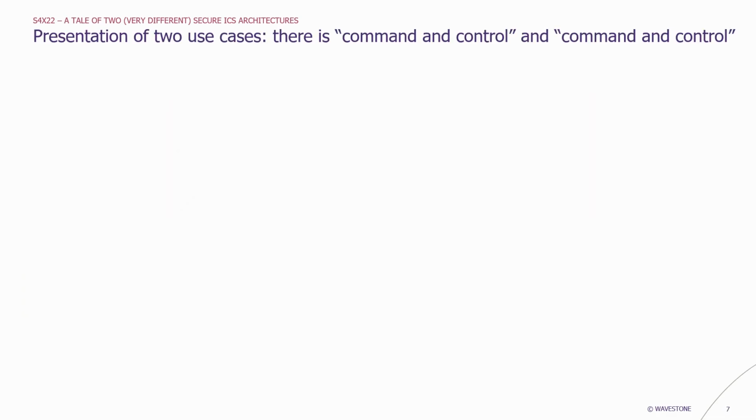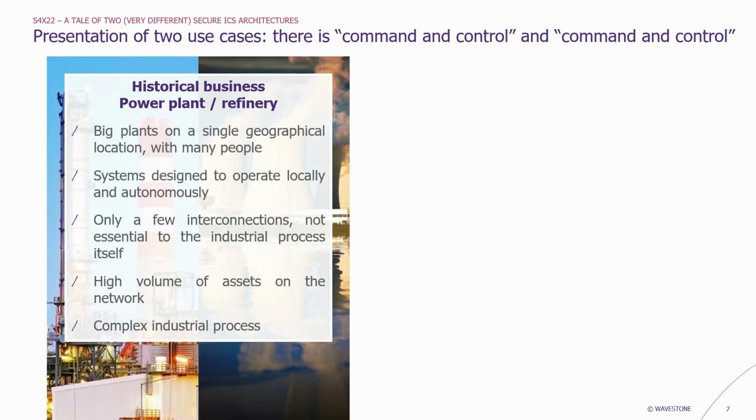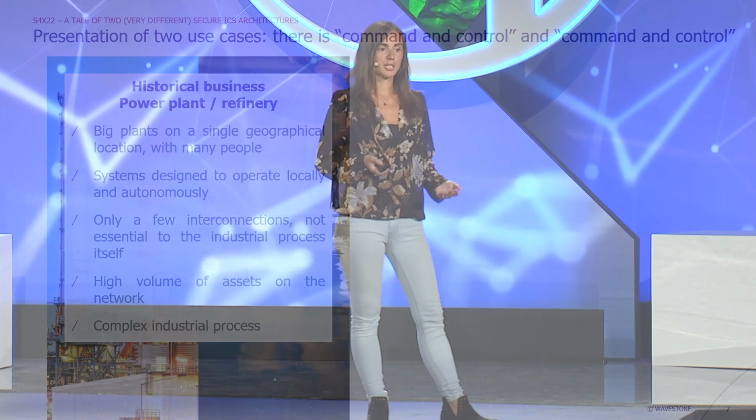And now let's deep dive into our two use cases. So first, the historical business, so power plant and refinery. So here we usually have big plants on a single geographical location with many people working on site. These systems are designed to operate locally, so on a single geographical location, and autonomously. There are only a few interconnections, and they are usually not essential to the industrial process itself. There is a high volume of assets on the network and pretty standard industrial assets. And the industrial process is usually complex, with a lot of command and control requests.